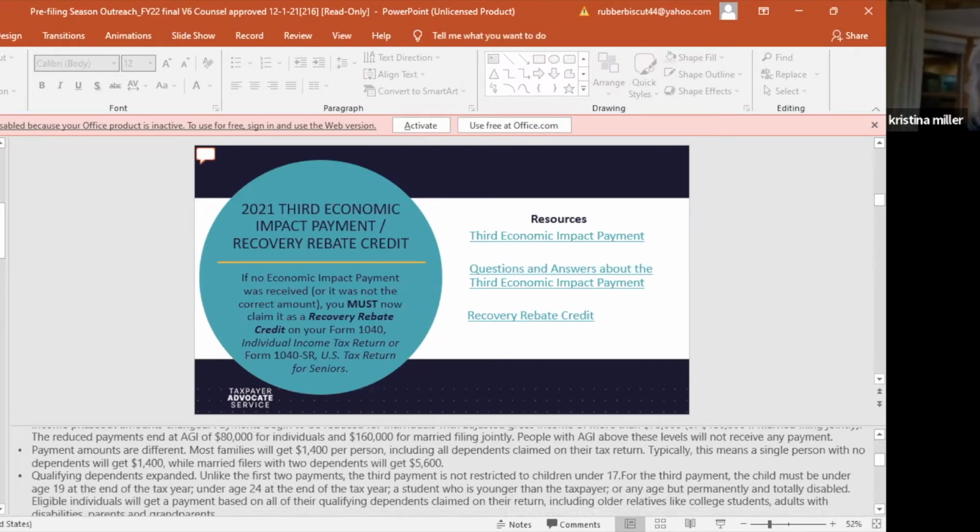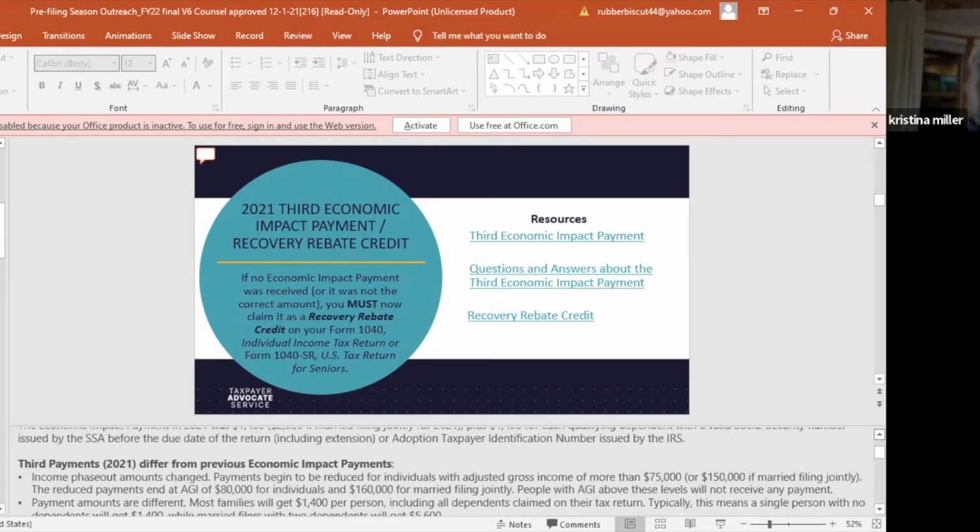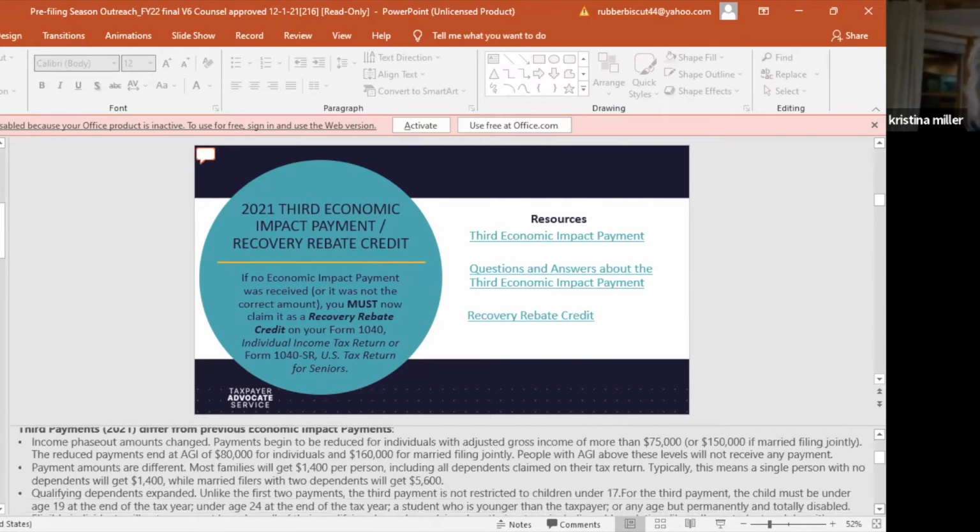It goes a little more into the third economic impact payment. The income phase-out amounts changed. Payments begin to reduce for individuals with adjusted gross income of $75,000, or $150,000 if married filing joint. The reduced payments ended at AGI of $80,000 for individuals and $160,000 for married filing joint. People with AGI above these levels will not receive the payment. Payment amounts are different. Most families will get $1,400 per person, including all dependents claimed on their tax return. Typically, this means a single person with no dependents will get $1,400, while married filers with 2 dependents will get $5,600.